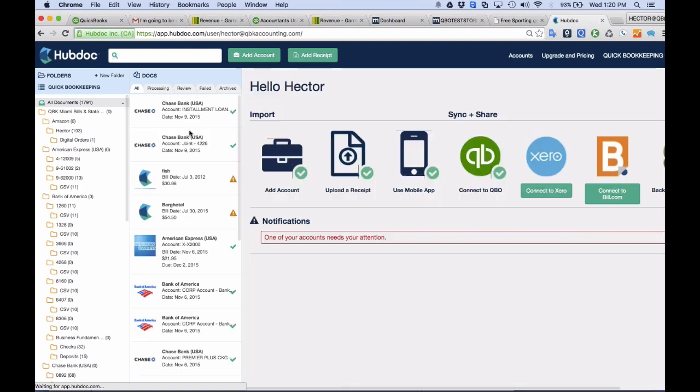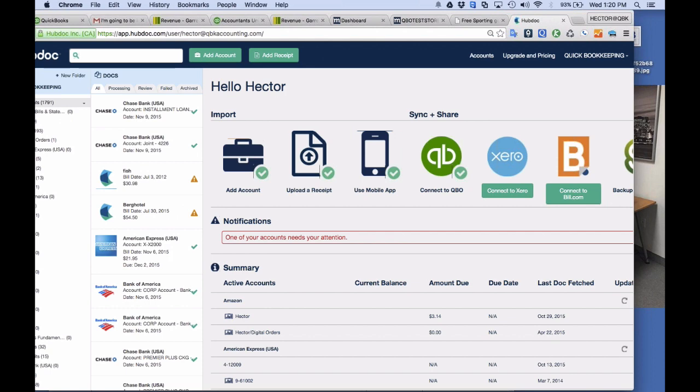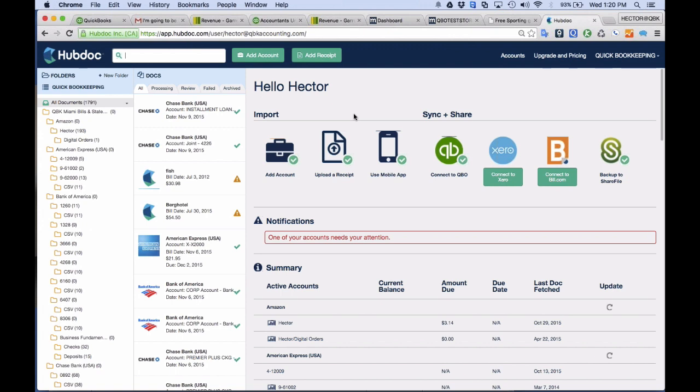So I have this demo account that I use for HubDoc for all my demonstrations. This actually contains a lot of bank accounts that I use, none of my client stuff, but just my stuff. So I want to show you how this works. This is what HubDoc looks like. This is my account that I use for my own accounting. But if I have a client on it, then I would have a different access point for each one.